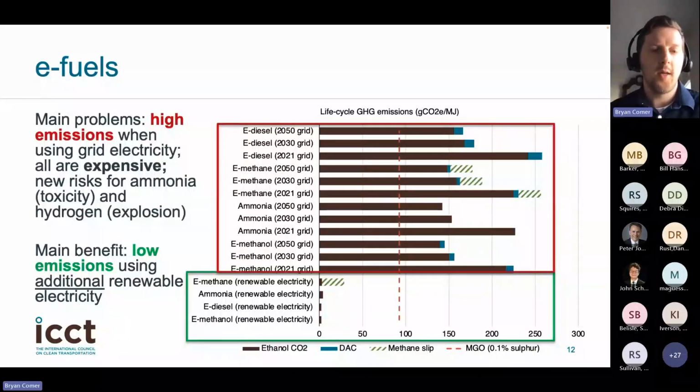All right, we're on to e-fuels. So e-fuels, these are the fuels that are made using electricity. And the top block in red are fuels that are made using grid electricity. And this is not a very efficient use of electricity, and it results in large life cycle emissions. So you can see that all of them are well beyond the dashed red line. And this is even going out to 2030 and 2050 with the expected grid mix for the Great Lakes region.